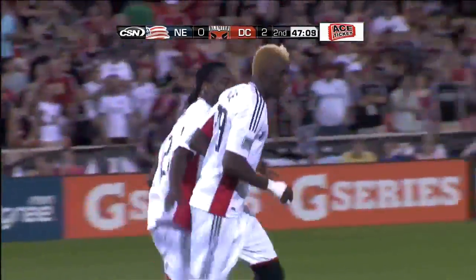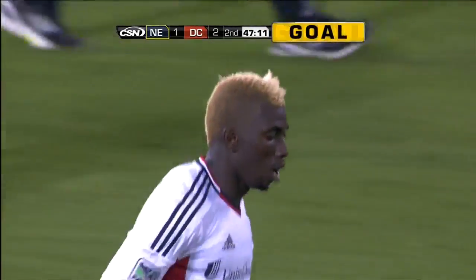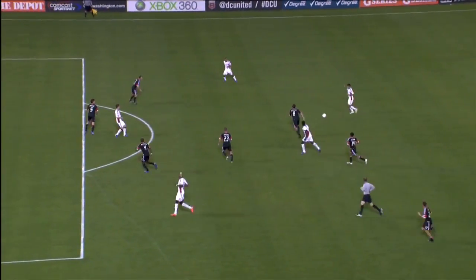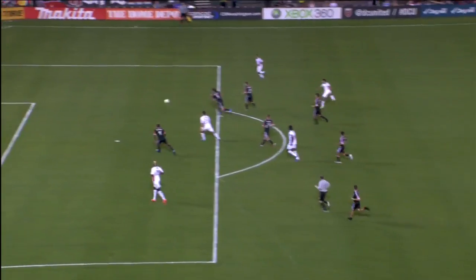That's the type of reaction we're looking for from the Revolution. Right off the get-go, again, 2 minutes into the game, they have some urgency, they create a good chance, Sene capitalizes right there at the right place just to finish it off. Again, Benny has a ripper.